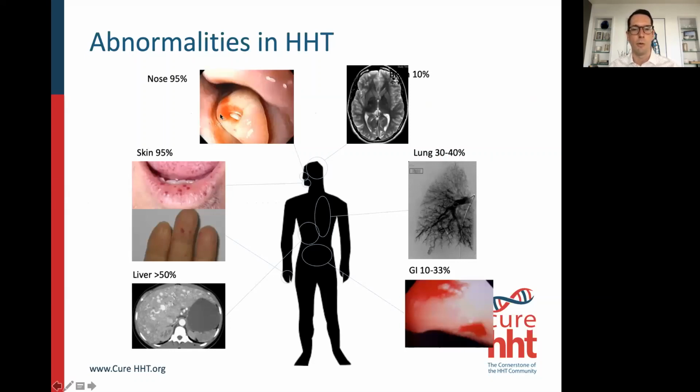Nose, we almost always, 95% of patients with HHT will have telangiectasias in the nose. And this would be a typical appearance, these red spots. They can be very variable, often are pretty diffuse throughout the inside of the nasal cavity. This is actually a look at the inside of a nasal cavity.